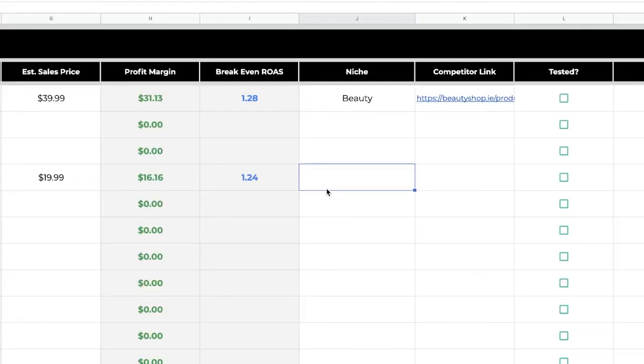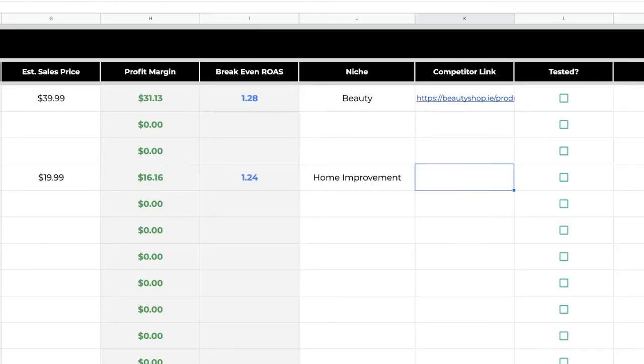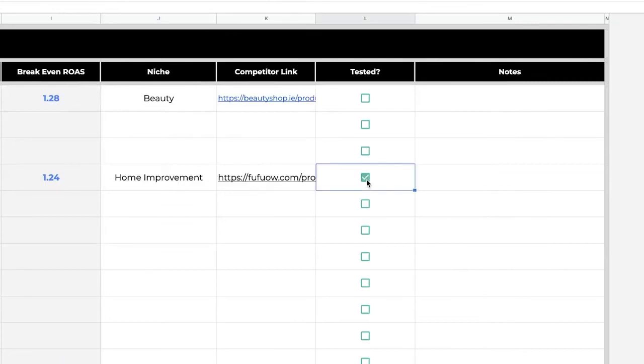Then you can type in your niche, and that would be, I'd say, home improvement, name it whatever you want, and then you can also add your competitor link, which in this case is this particular one. You add it in right here, and then you also have a check bar if you've tested this product or not previously, and then you can add additional notes. So I think this is a super, super practical sheet that everyone should get their hands on.